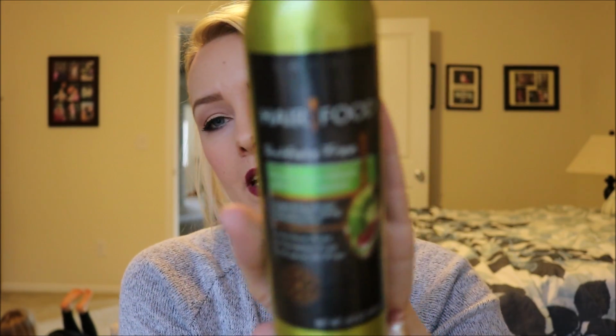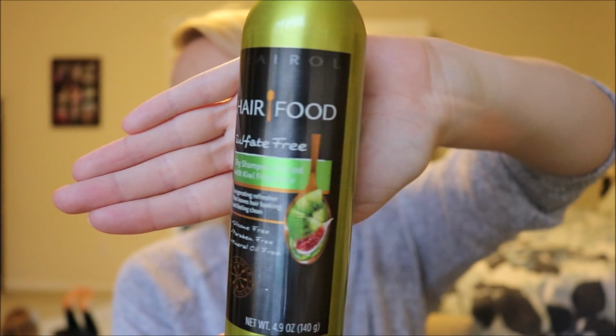It's a sulfate-free dry shampoo infused with kiwi fragrance. So this is what it looks like. I picked mine up at Target, and it was really inexpensive. I cannot remember the price, but it was definitely under $10. And I have been really loving this. So I have tried a lot of dry shampoos, and for the most part, they've all worked pretty much the same for me. This one is crazy, you guys.